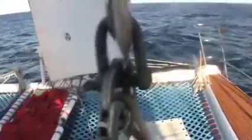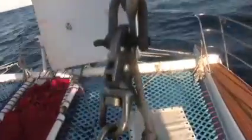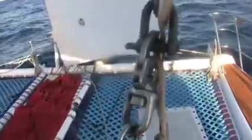Another issue are these silly shackles. This pin, they can just work themselves right out, and in all the years of maritime this or that, they've never figured out how to keep these damn pins in, except if you wire them in like this, which I find ridiculous that we have to do, wiring in to make sure they don't come out. Anyway, so that one's wired, that one's not, but it's hanging in there.